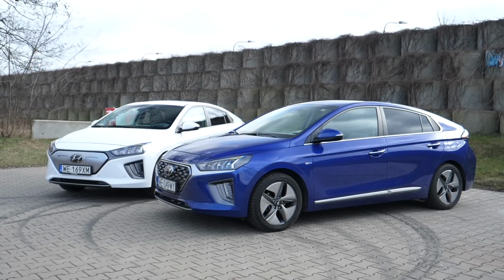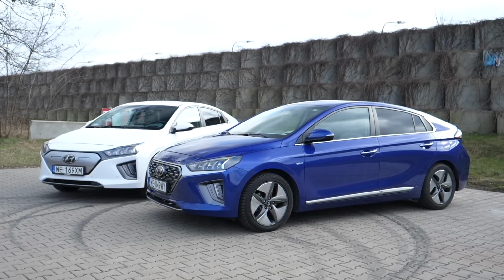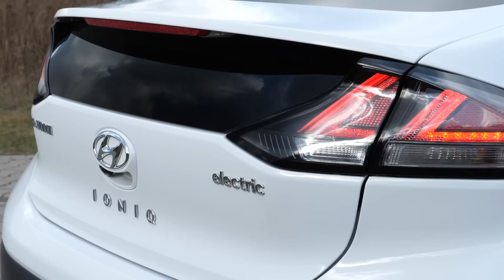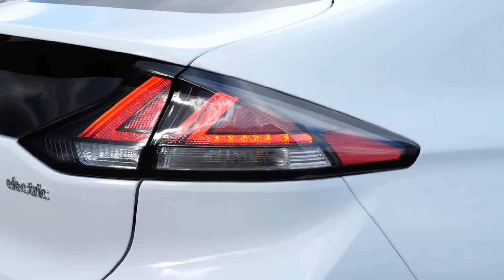The Hyundai IONIQ is a compact liftback which debuted in 2016. From a distance it looks a bit like the Toyota Prius or the Honda Insight. The IONIQ started in life as a hybrid as well, but soon enough it was joined by a pure electric and a plug-in hybrid version.